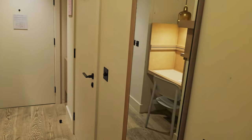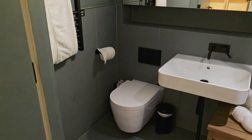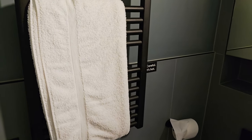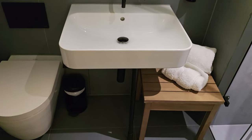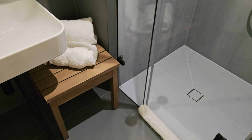Now let's have a look at the bathroom. The bathroom for me is a little bit dark, but that's fine. So there is the throne, and I've already tested that out. It is very comfortable. You have a towel rail, which is heated, and a nice towel there. There's the toilet roll, the sink, plenty of space underneath, and there's a little stool there, which you could put in the shower if you really needed to.